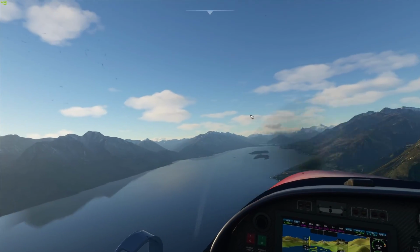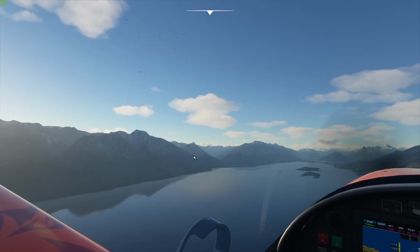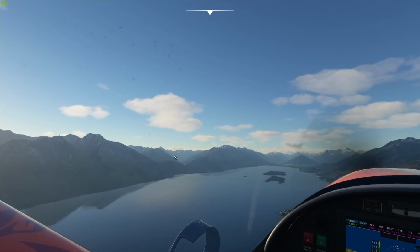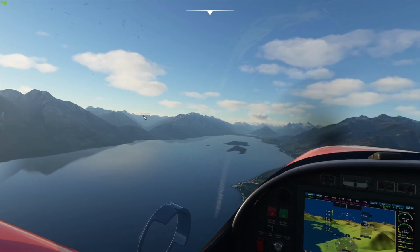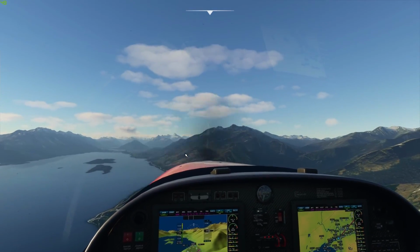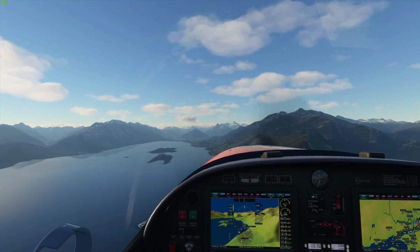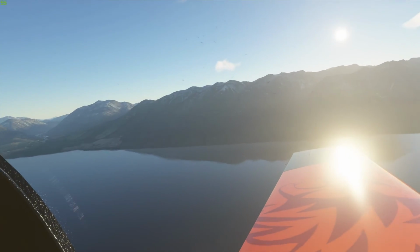These are the Humboldt Mountains up here. I can't remember what these are called. And the Greenstone Valley is just coming up this side here. And this is the Greenstone, and I can't remember the name of this one. I know that at the top of it is K Creek. Can see Mount Earnslaw just here. Spectacular part of the world.